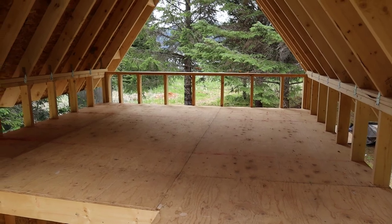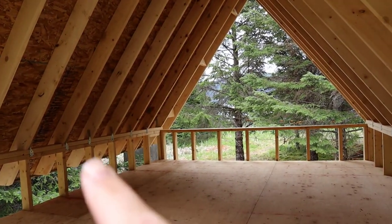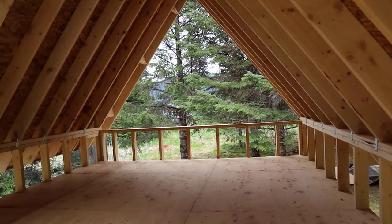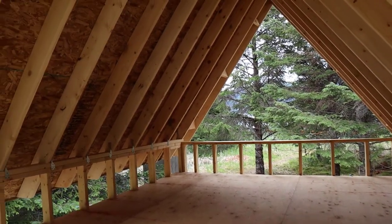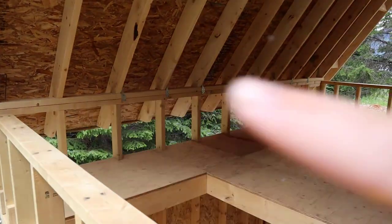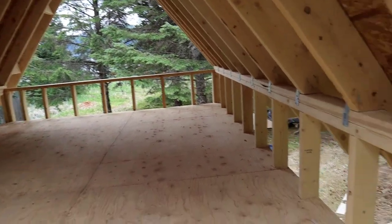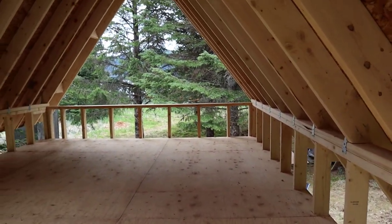So this is the loft up here, and it's actually quite tall because they added these 2 feet spacers on there. And so we'll be able to stand up in here, have a bed up here, and then have some storage on the side to put your bags and stuff. So I am so excited about this. I think it's going to be absolutely great.